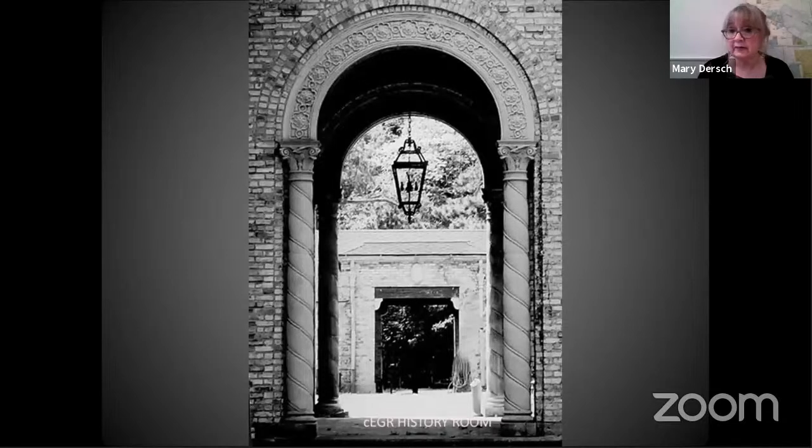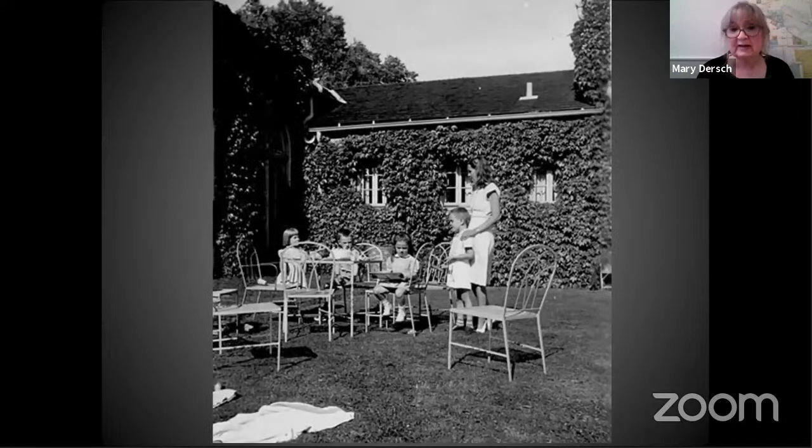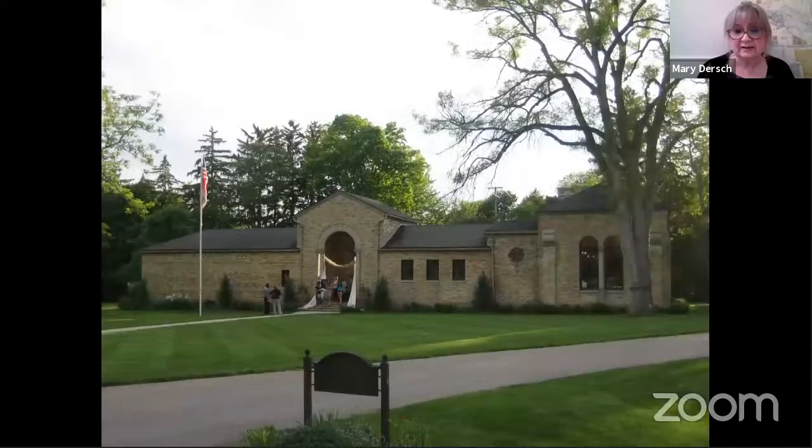The beautiful archway, and this archway is still there. If you get onto the compound, you can see this in the old family photos. And the kids in their picnic. There's a courtyard. It's a beautiful courtyard. It's private property, so you probably can't walk on it, but you could drive down there and peek in. This is what it looks like these days.